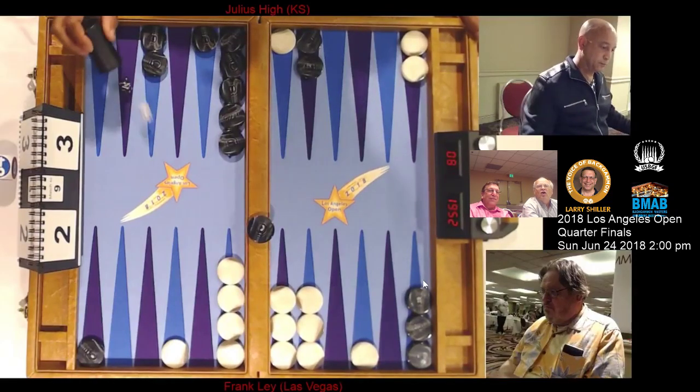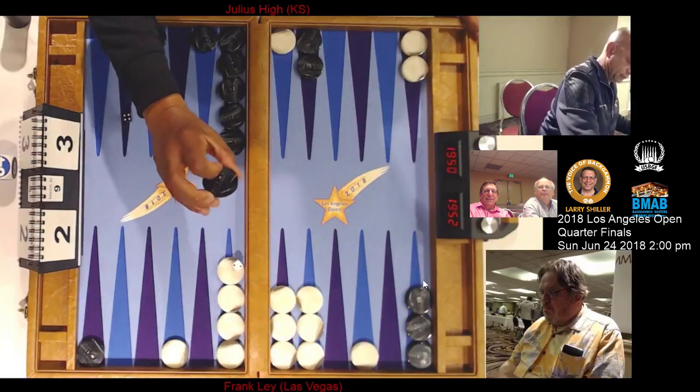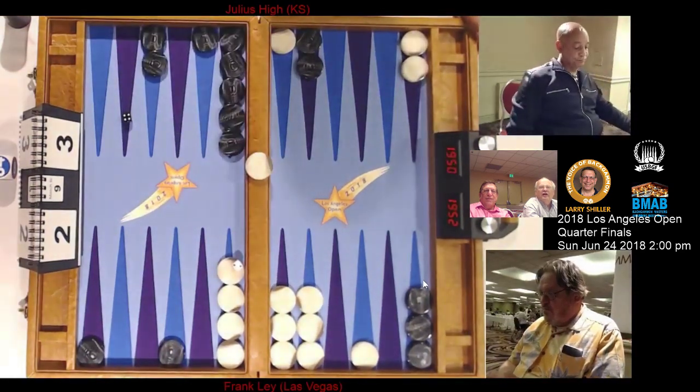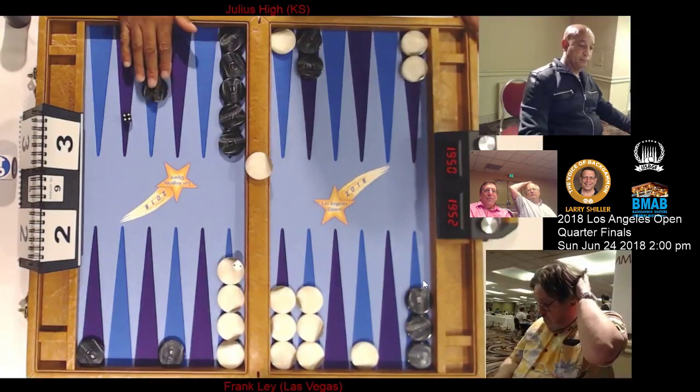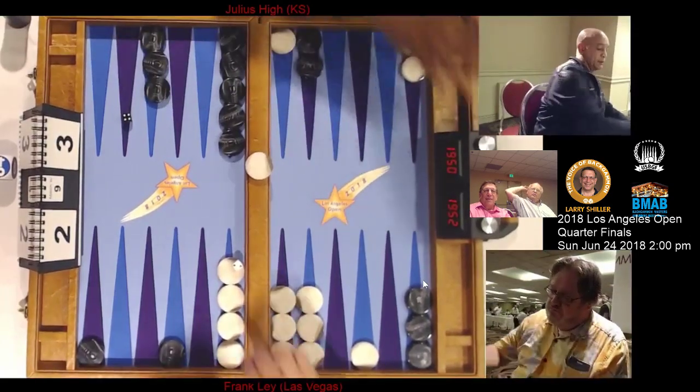Now Julius has double fives, a stronger board. Julius has got a stronger inner board here, and Frank has left 3 blocks against that stronger board. I think you've got to save it, safety up. It's terrible to leave a shot. Now, I make think that he's ahead in the race too.